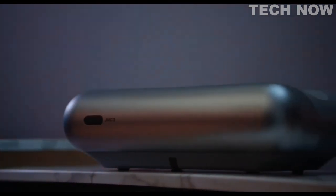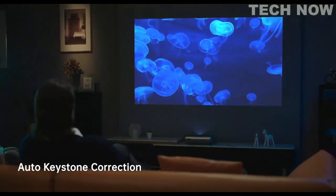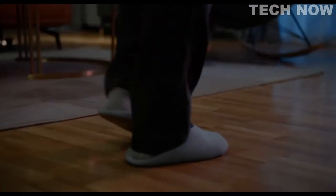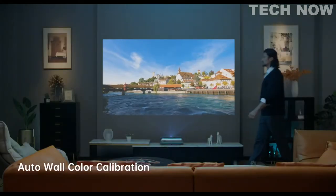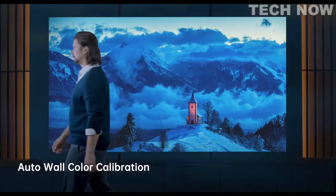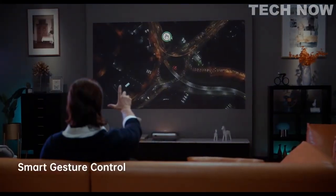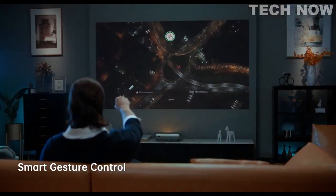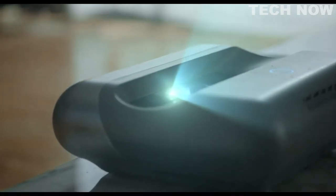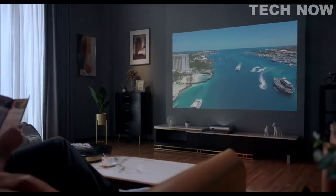The Zero Perception Intelligent System offers auto keystone correction that accurately corrects the unevenness of the projection. O1 Pro intelligently detects the wall color temperature, retaining the original colors of your movie. With simple gestures, you can easily control the volume or speed. Not impressed yet? O1 Pro's AI back camera auto-adjusts the brightness, enabling the best image projection even under strong light.